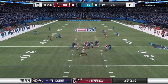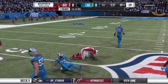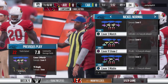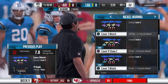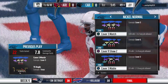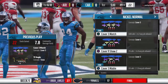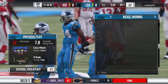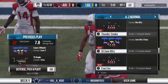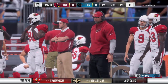Here's Palmer. And he's got Gresham. And he takes this one just shy of midfield all the way to the 49. They convert on 3rd with a gain of 22. So after that big play, let's see if they can catch their defense maybe on their heels.